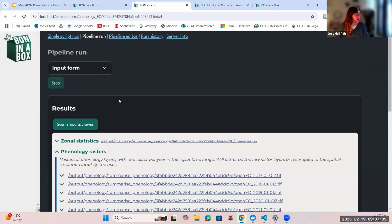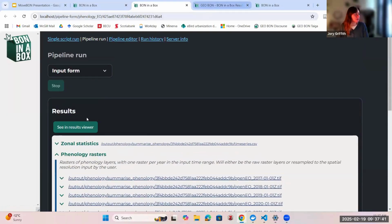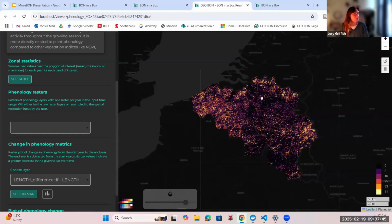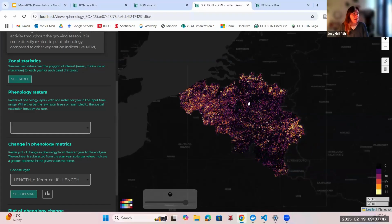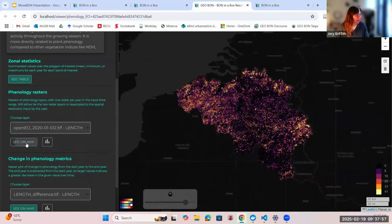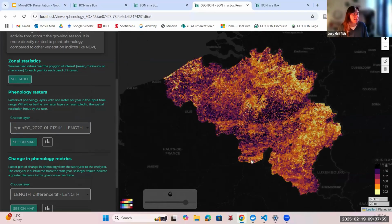But then you can also look at this more user-friendly results viewer here and look at the actual results. So this is looking at the change in the length of this growing season over time in Belgium. And so the user can play around with this and look at the layers in a more user-friendly way.